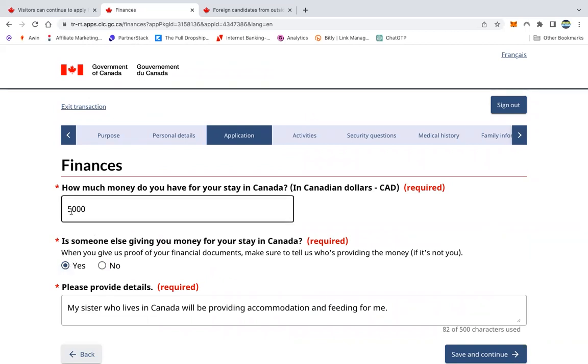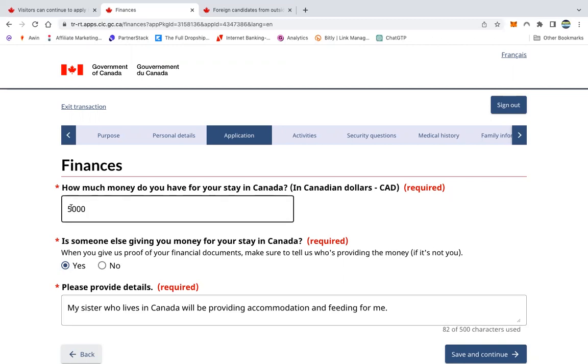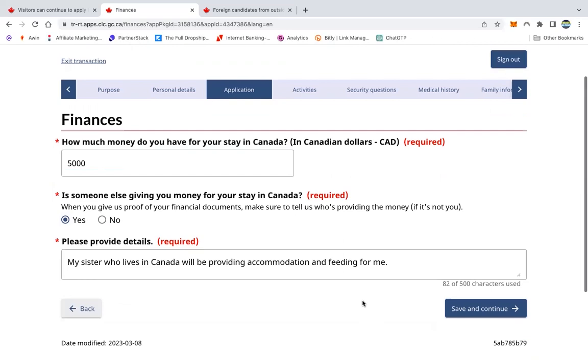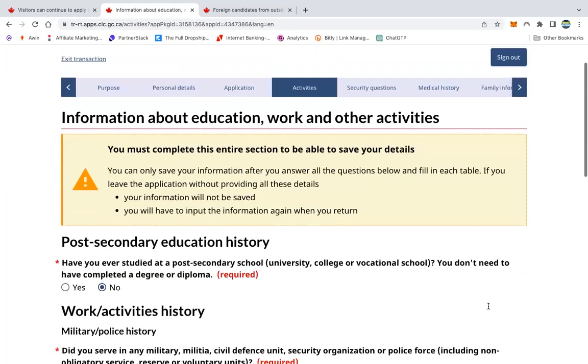I always want to give a good amount here, even if you have someone who's going to be providing accommodation and feeding for you, that's fine. But it's always good to provide a decent amount here. Most people would say 2,000, but I always like to say 5 grand in case, so that it wouldn't be an issue based on your stay in Canada. So provide that information and then save the details and then move on.